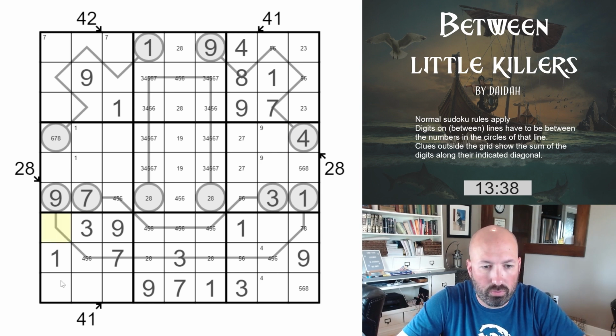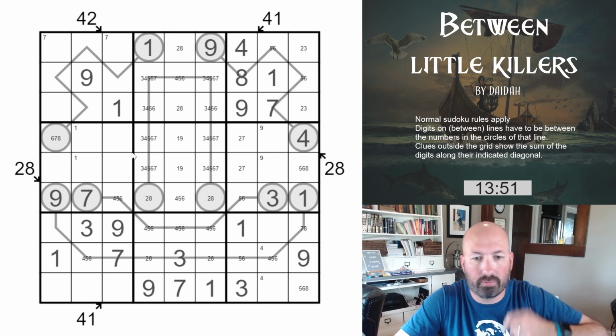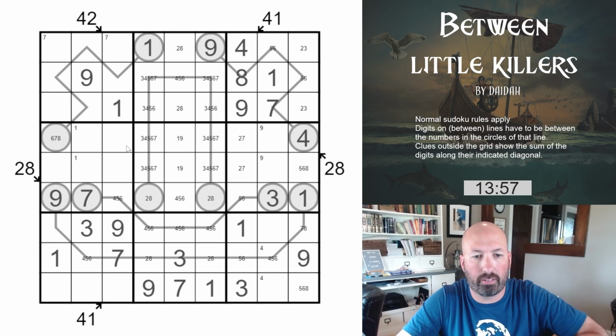So 2, 4, 5, 6, 8. Yeah, 2, 4, 5, 6, 8. Okay. All right, I'm gonna look at the little killer here, maybe. I don't know. Which one should we look at?